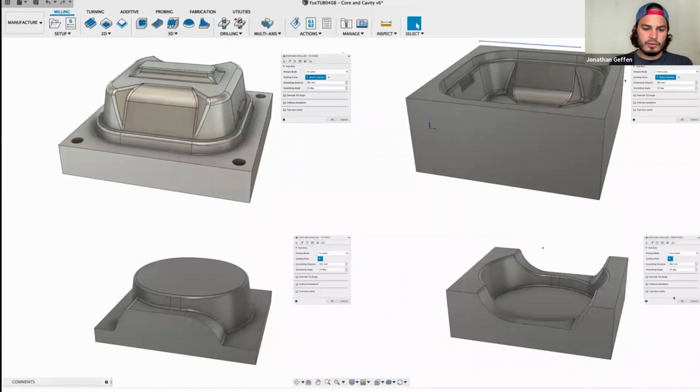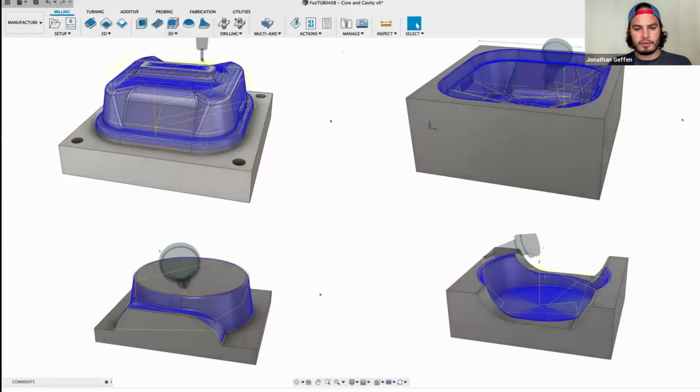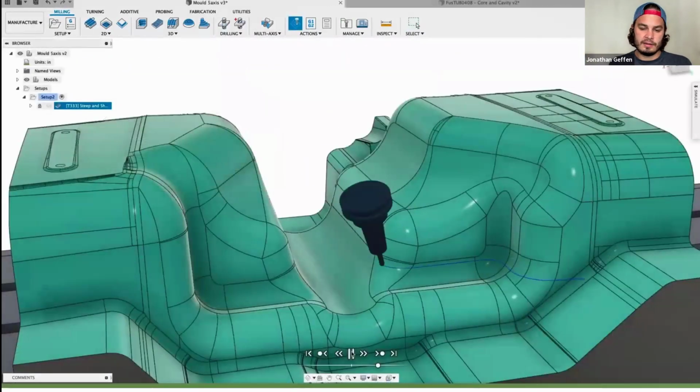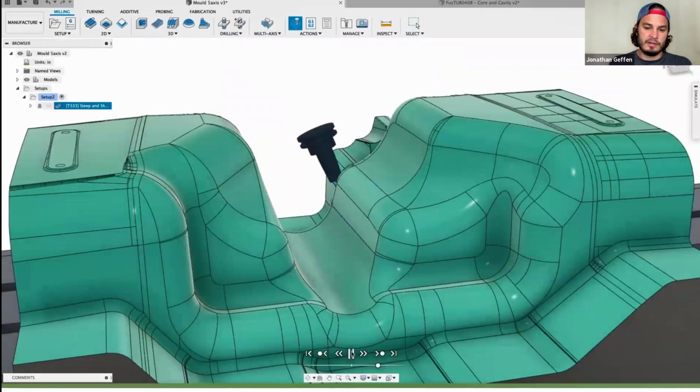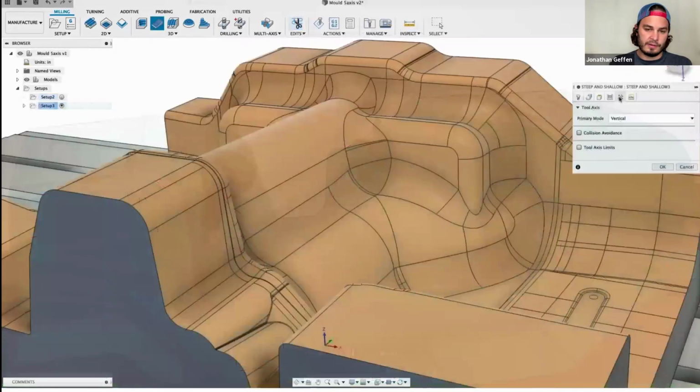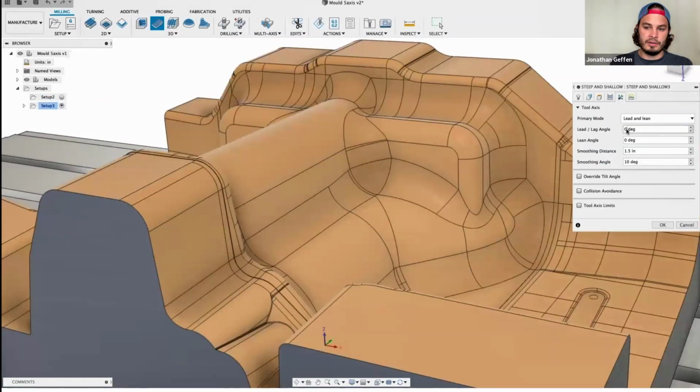So we're really utilizing what we already know from the 3-axis machining, and we're applying that know-how and augmenting it with the multi-axis capability to produce really, really high quality parts in hard to reach circumstances that just otherwise would not be really possible.